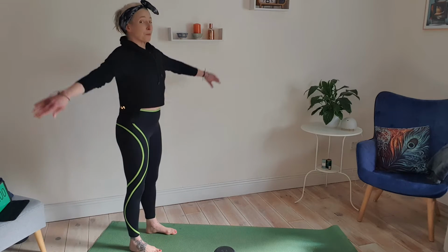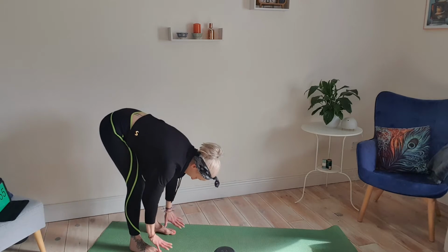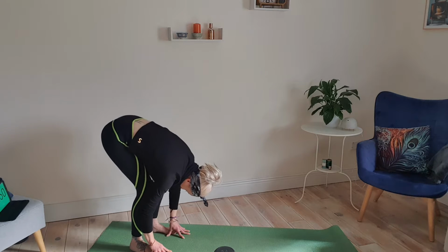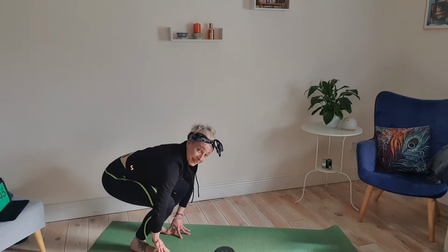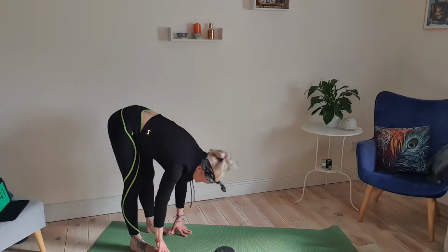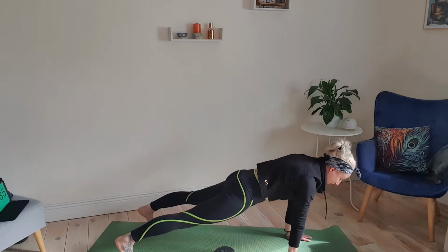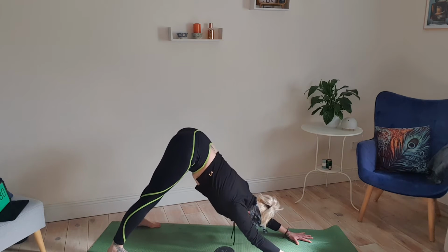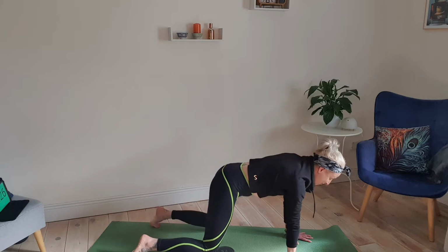Just take a nice deep breath, arms up. Exhale, roll it down. You're going to take a bend to the knees. Exhale, stretch. And again, bend the knees. Stretch into the backs of the legs as much as you can. Take a nice deep breath, walk forward, find your plank position. And again, as you exhale, you're going to press up. And then drop it back to the knees.